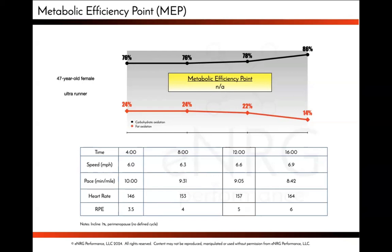There's a lot of press that's being put out there, social media and whatnot, that women always burn more fat during exercise. There's nothing more false about that statement, because everybody is different. I've tested some females who were extremely efficient at burning fat, and some females, like you see here, who were extremely inefficient at burning fat. So it's extremely unfair to classify a gender as being able to burn more fat or more carbohydrate or vice versa.